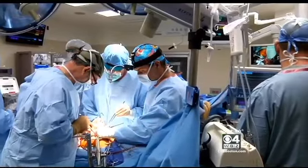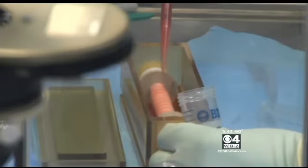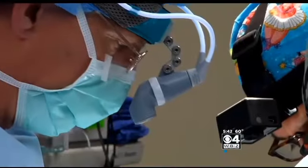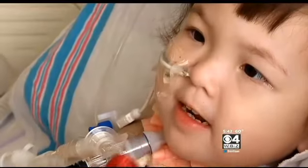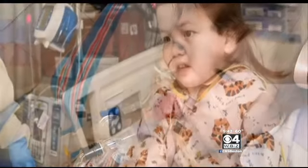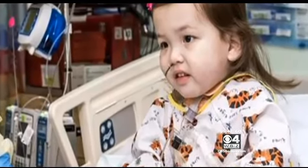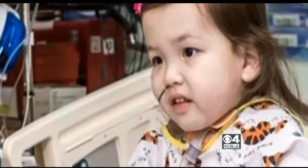8 patients who really had no other options for survival have been transplanted with these tracheas so far. Of the 8, 6 of them are still alive, which is a very, very good track record. 2-year-old Hannah Warren was born without a windpipe and was the first patient in the U.S. to receive one of these artificial trachea transplants. She survived with her new windpipe for 2 months, but then died from complications after an unrelated operation.